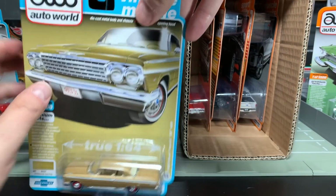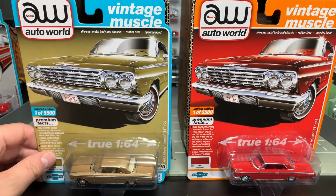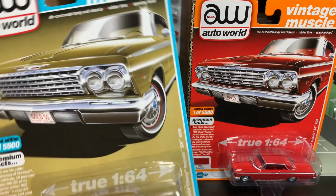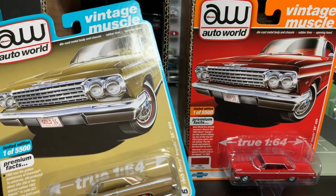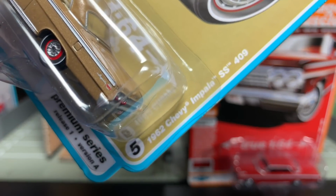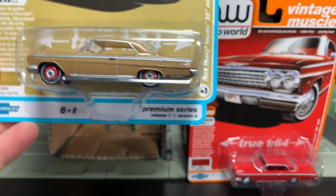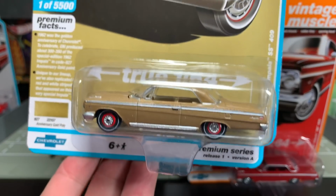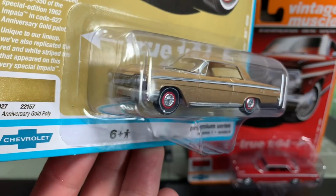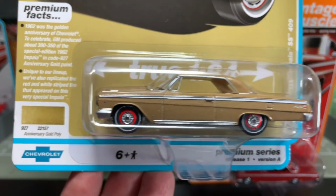Another classic car. Oh man, these are just... One thing about collecting Auto World, now by the way, well, let's get to my thought first, is you may not totally be familiar with the 1962 Chevy Impala. Some of you are, SS409. But you will be, and this is what's so fun about collecting diecast. If you buy these, you really gain an appreciation for the real car. And boy, this thing is beautiful. Anniversary gold poly. By the way, I didn't show the back of the car. I don't know if I really need to.